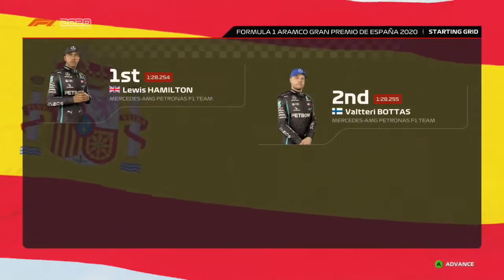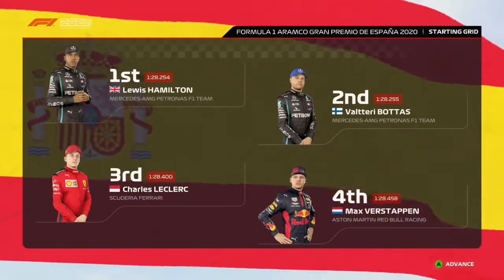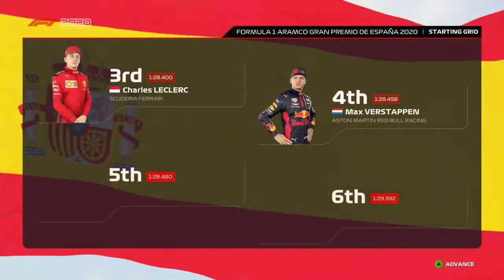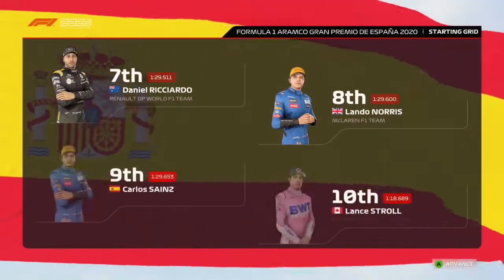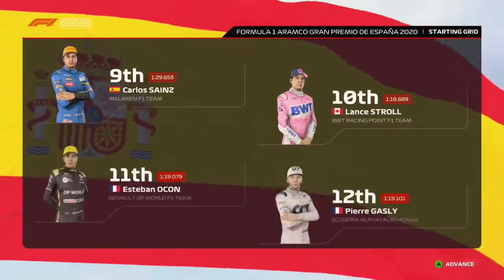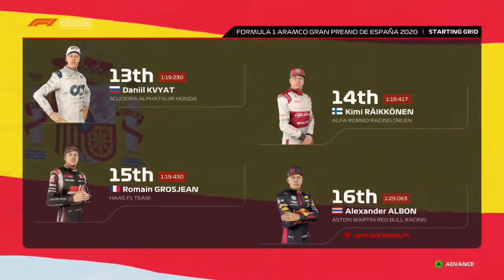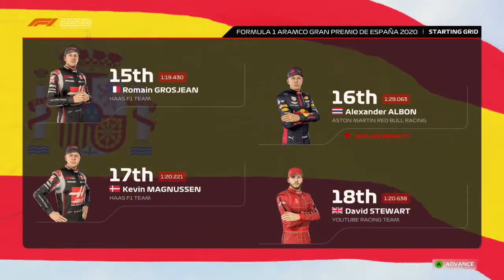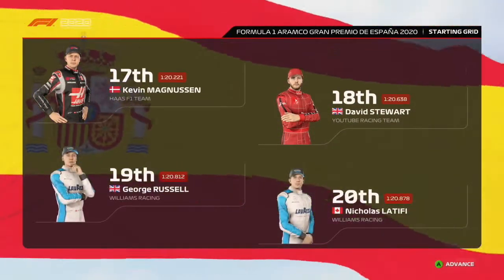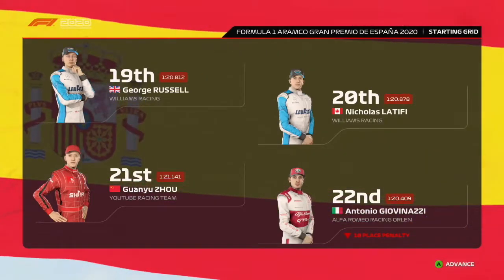Lewis Hamilton lines up on pole position, and Valtteri Bottas will line up alongside. As we continue through the rest of the grid today, we have Leclerc, Verstappen, Sebastian Vettel, and Perez, Ricciardo, Norris, Sainz, and Lance Stroll, Ocon, Gasly, Daniel Kvyat, and Raikkonen, Grosjean, Albon. They'll be starting further back after an earlier grid penalty. Kevin Magnussen, and Stewart, Russell, Latifi, Joe, and Antonio Giovinazzi starts from the back of the grid.